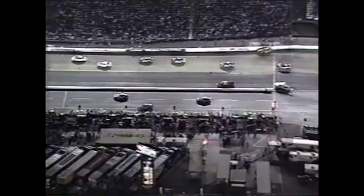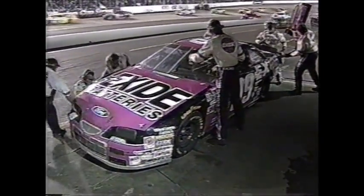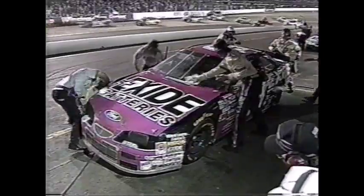Jeff Burton could have gone to lap 450. He doesn't have to wait that long now. This should be his final stop. More tires and fuel, and they will make a track bar adjustment that they've been talking about for many, many laps. Right side tires going on. They make the track bar adjustment.